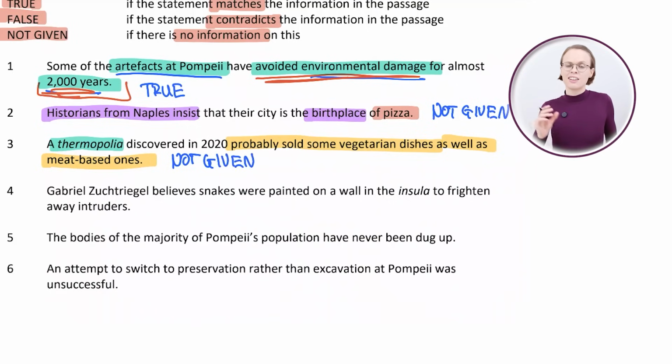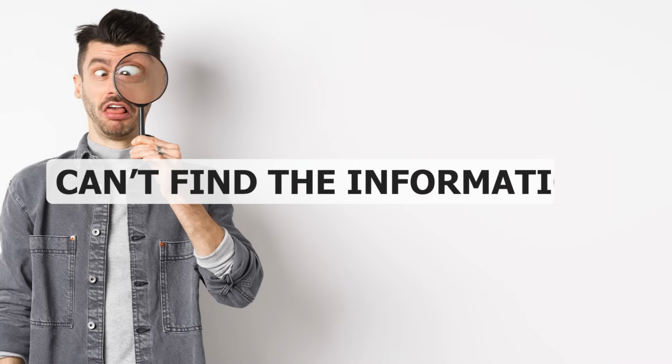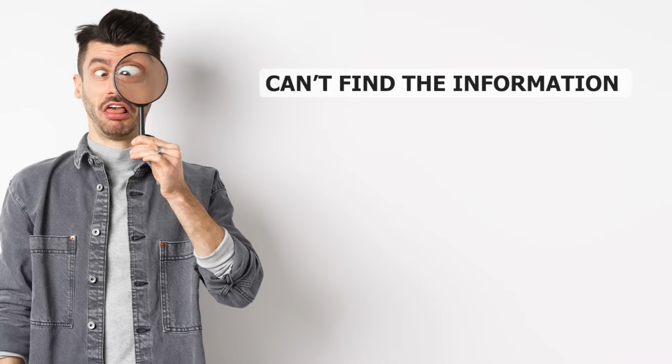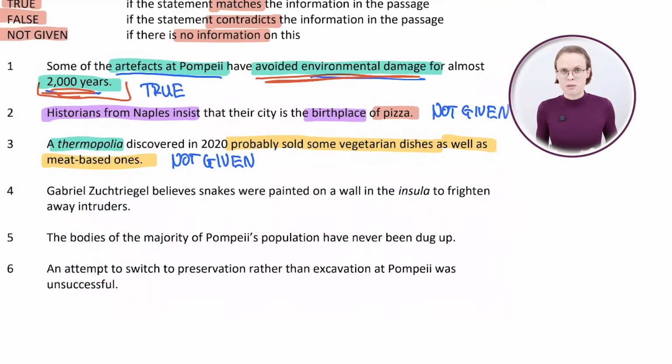Here you need to pay a lot of attention. Many IELTS test takers think that because the information cannot be found in the passage, the answer is false, because they can't find the information. But if you can't find the information, the correct answer is not given, because there is simply not enough information in the passage to say whether the statement is true or false. So whether the stall did sell vegetarian dishes or whether it did not sell vegetarian dishes, we don't know. That's why the correct answer is not given.